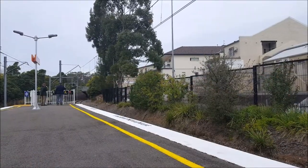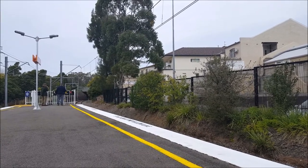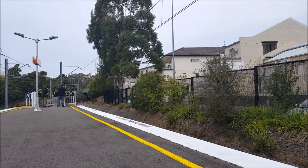Still at Pymble, we should have steam loco 3016 and diesel Alco 4490 returning to Pymble, heading to Hornsby.